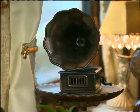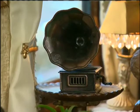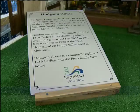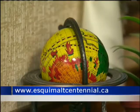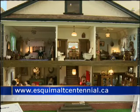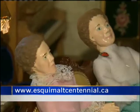By the way, the contents are made to represent a household of 1912, 100 years ago, the year Esquimalt is celebrating with its centennial. The same family perseverance that built this house got it placed on display, and it's another reason I love this island. Bruce Williams, CTV News, Esquimalt.